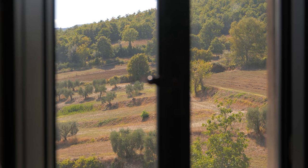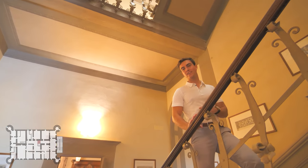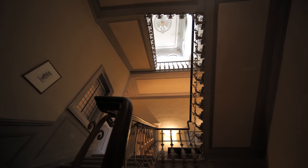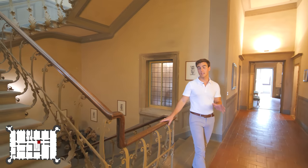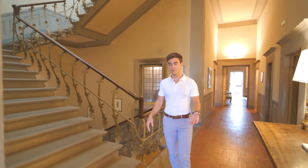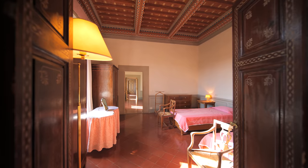To get to the upper floors, the castle has this beautiful staircase, which reminds me of the staircases from ancient palazzos. Let's go upstairs. On this floor of the castle is where most living spaces are found. Through this hallway, in fact, we access to several bedrooms, reception rooms, and sitting areas.